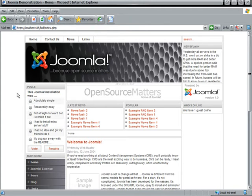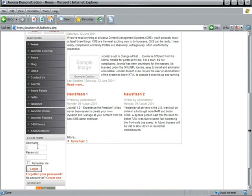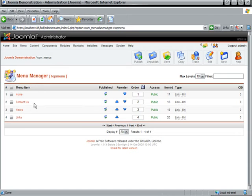Whereas if you were to do it in normal HTML in 20 pages, it would take you a long, long time. The next thing is we're going to log back in to the administrator. And let's say one of the menu items we had on the top, the news link, what if I don't want that there anymore? Well, instead of having to go through 20 pages and delete them, I can just click unpublish. And now, let's log back out.